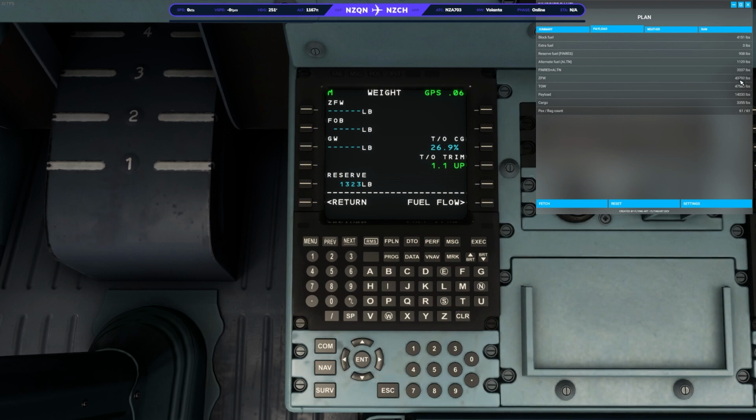Sorry, 0 fuel weight, 439 or 792. And yes, I do know that this is in New Zealand. They use the metric system, but I have it set up for Imperial, so that's what we're going to use. 4151 on the fuel input. So there you go.